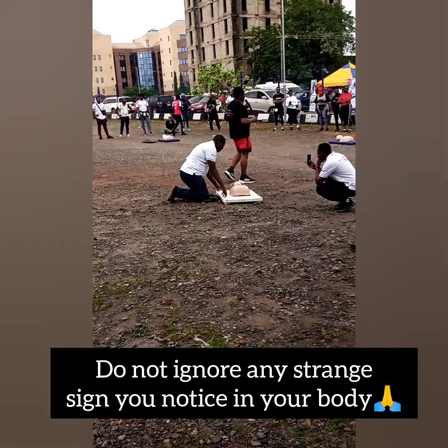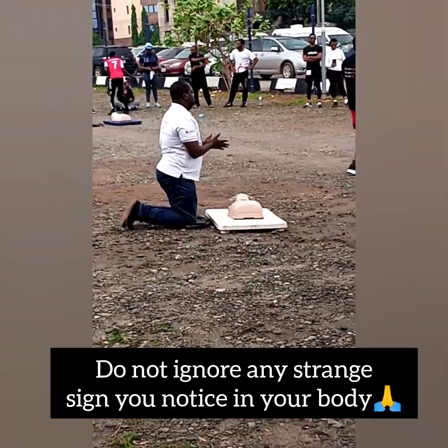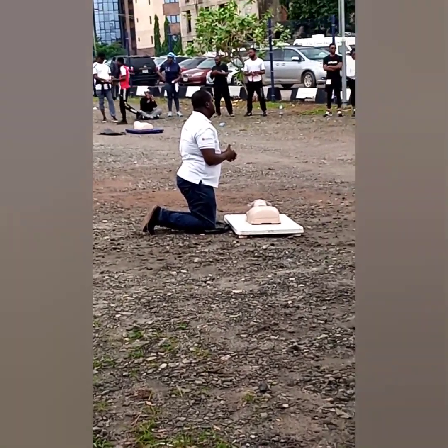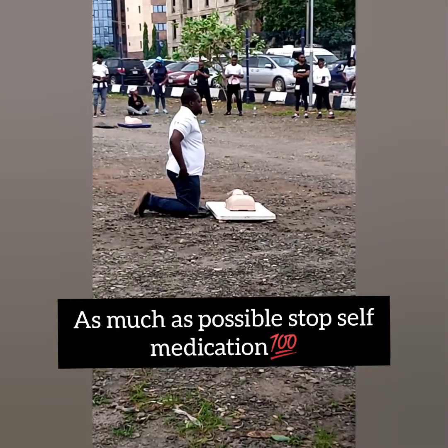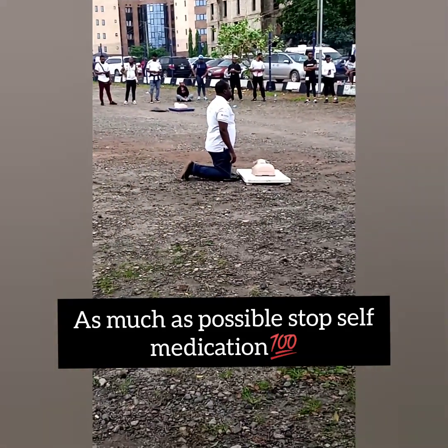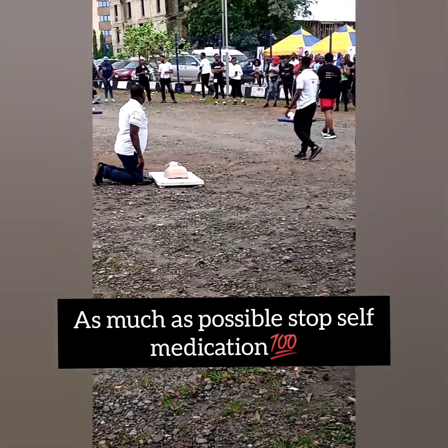Call for help. You are calling for two things. Number one, help, an ambulance. And number two, an AED. Can we say AED together? AED. When you go back, we want advocates that will make sure that every church, every gathering, every office has an AED. An AED is an automated external defibrillator.